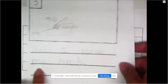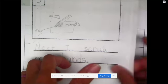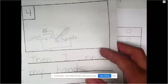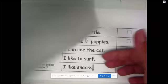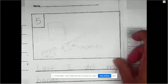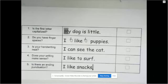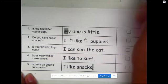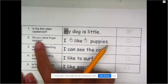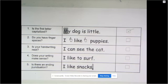My first letter is N, and yes, it is capitalized. On page 4, my first letter is T, and yes, it is capitalized. Page 5, my first letter is L, and yes, it is capitalized. So number 2, we forgot to check it off. Do you have finger spaces? All right, let's check this out.